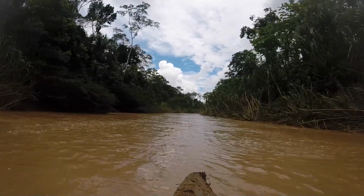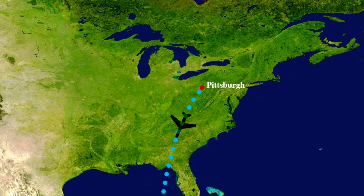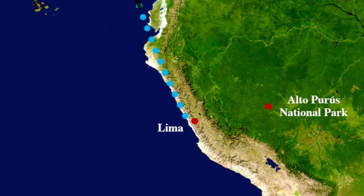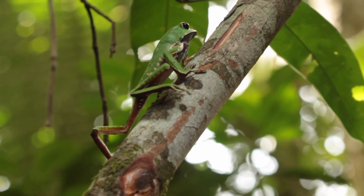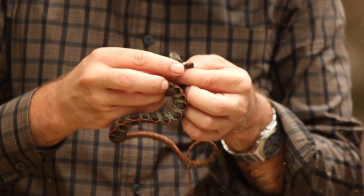I always wanted to explore this area, and after my arrival to the Carnegie Museum, I started a collaboration with the Alto Purus National Park. Thanks to this collaboration, I was able to start a series of expeditions with the goal of studying the diversity of amphibians and reptiles of the area and to establish a plan for their conservation.